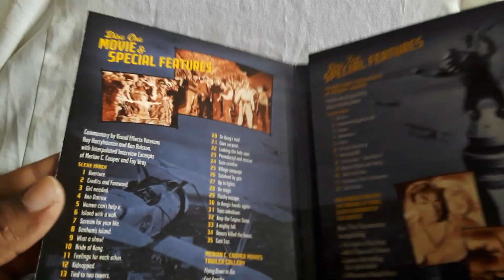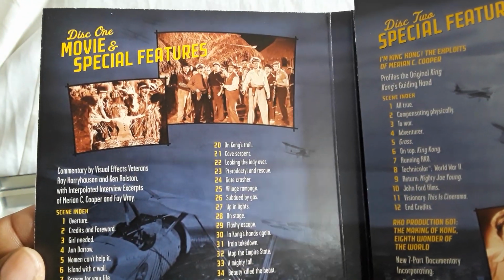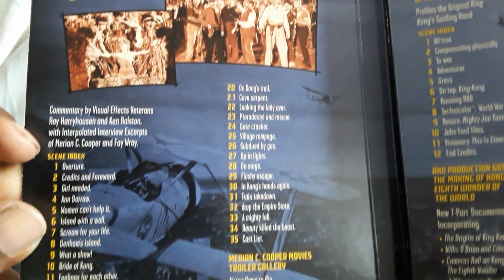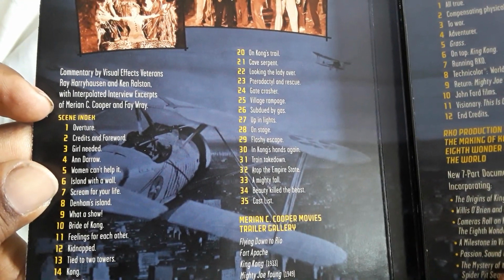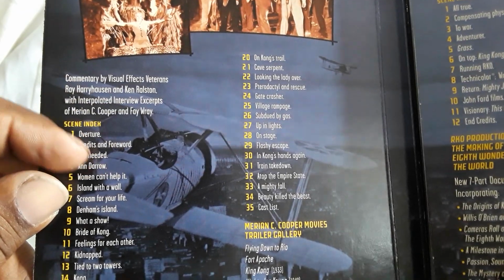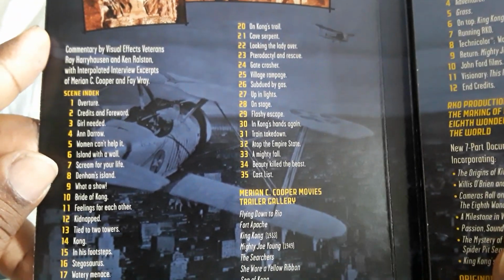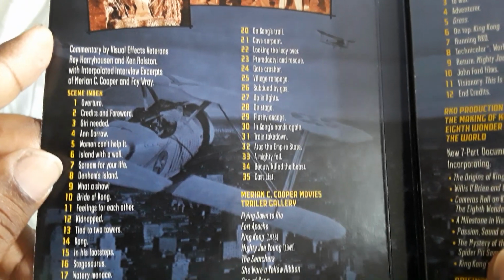Okay, it just slides out. So this is pretty much a digipack. Yeah. So let's open it up. Get some more pictures. And you have commentary by visual effects veterans Ray Harryhausen and Ken Ralston. Yes, Harryhausen worked on this. May he rest in peace.